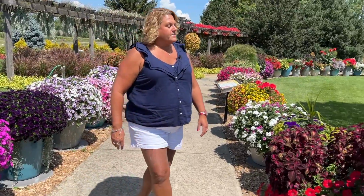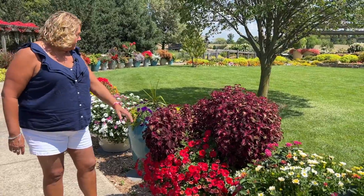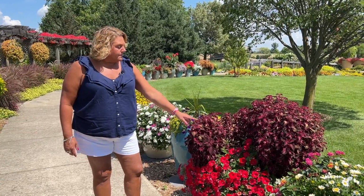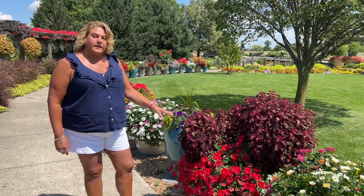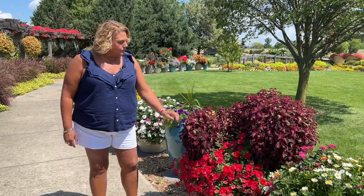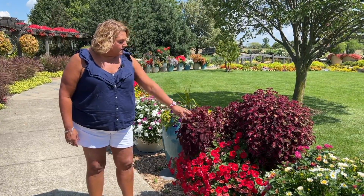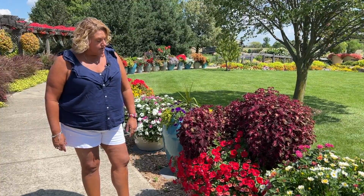Crossing over the aisles, we have the Coleus. I believe this one is Velveteen. They don't have any of these labeled, so I'm kind of trying to do this from memory, but I believe this is the Coleus Velveteen, which does great in a full sun area or part shade. It's got beautiful rich magenta with deep burgundy serrated edges. And then it's planted here with the Supertunia Really Red petunia.